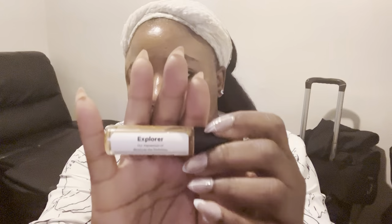Now on to Explorer by Boadicea the Victorious. This one I don't love. I do like it, but there's something in it that kind of gives me a headache. It has moderate sillage and moderate longevity, somewhere in between an EDT and an EDP, or the high end of an EDT. That's without mixing it into the lotion.